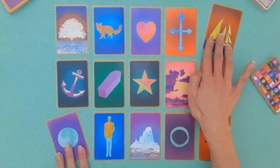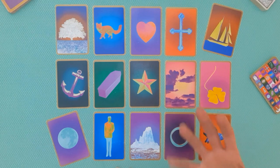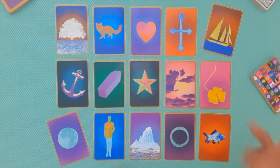And the second set of cards at the corners is also supportive of money, mainly because of the ship. The ship is not specifically about money like the fish, but it's very good for business. So it's about your ship coming in, it's about the rewards coming through, seeing the return on your investment, the return on your effort, the fruits of your labor.